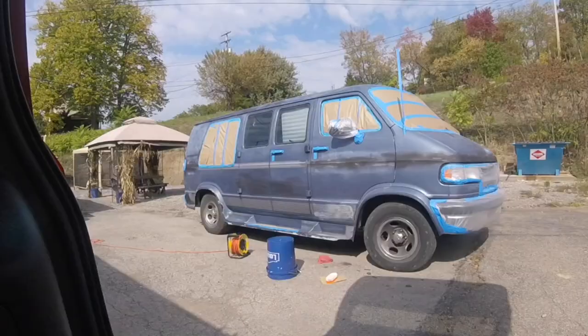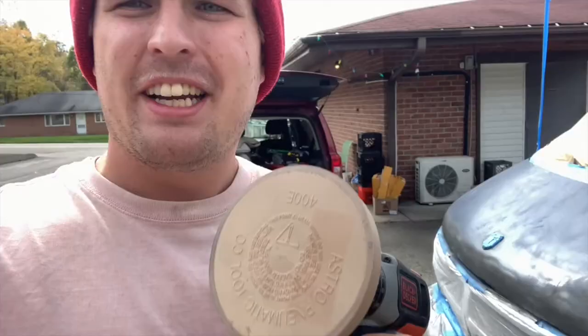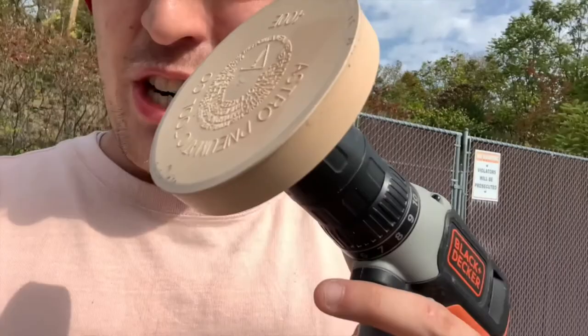This is just never gonna work with a sander. It's time to make a few calls and see if we can do something about that. So after a day and a half of sanding, losing my mind, I went to the auto shop with the owner and we found this little rubber contraption. Doesn't look like much, but it's a game changer.